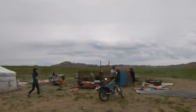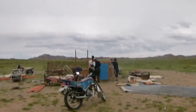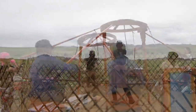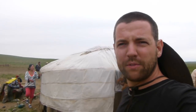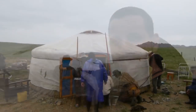We just finished driving for about 8 hours and we stopped at this ger camp, and they're building a ger right now, which is kind of cool. So hopefully we can show you a time lapse of what it looks like from start to finish. Now they're just putting on the final touches of the ger, the top white part. They put on a plastic overlay so it doesn't get soaking wet inside when it's raining like this. And they're just putting on a white sheet on top.